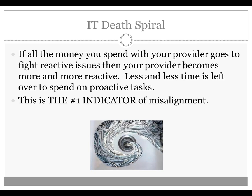It's really the level of reactive support that's at the root of productivity around IT. If you get this right, everything else will fall into place. I promise. I've seen it happen time and time again. So first step, track your numbers. Second step, do some analysis on the reactive tickets. Drive that stuff down and give yourself a little bit of headroom to do the important tasks around aligning IT to your business strategy.